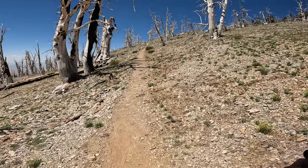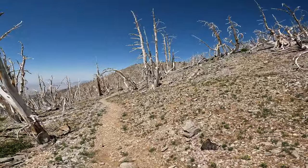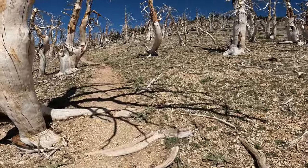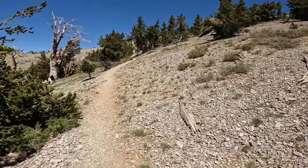As the forest thins out more and more, you will find yourself completely exposed to the elements, particularly the bright sun, and at higher elevations, the wind can become an issue as well. So be sure to dress in layers, bring a hat, and don't forget the sunscreen.